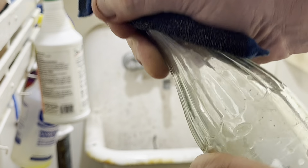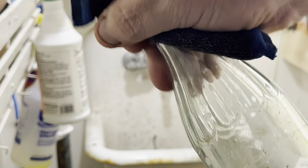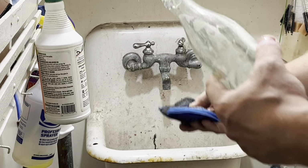You can see how that's cleaning up really, really nice. No real tricks. I'm not using any chemicals. Just steel wool and cut copper. Just like that. One little final rinse in the sink.